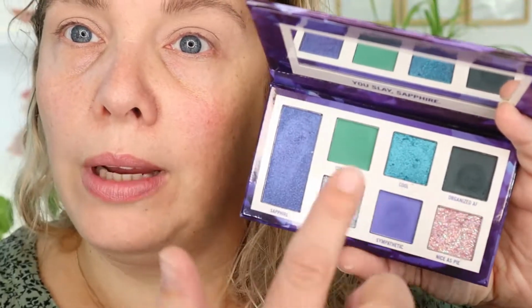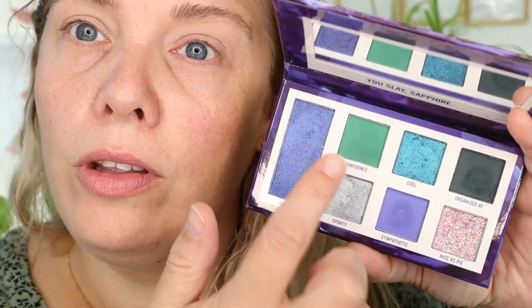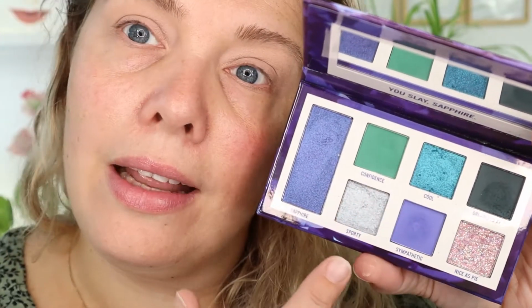So I'm going to do a second look, and I'm going to use more of these greens. I'm going to use this in my crease and outer corner on the lid, and this in my inner corner. So you kind of know what I'm going to do. I'm going to take my Refer #1 brush, and as you can see, it's already dirty. You know why? Because I filmed this whole look yesterday and didn't press record. I love that for me, really.